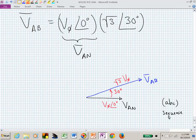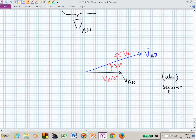Questions on that? And you can complete that with V sub BN is now off at minus 120, and where is V sub BC going to be? Maybe I should do that. If you are falling behind, this is actually figure 11.9a in your textbook, this phasor diagram. And this you could put on your sheet of notes. It shows you the relationship between line-to-line voltage or line voltage and phase voltage in a Y-connected load.